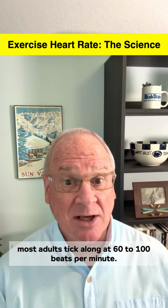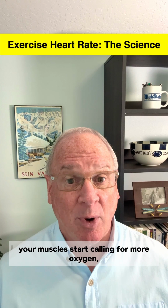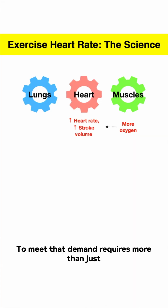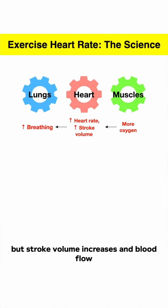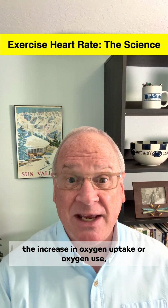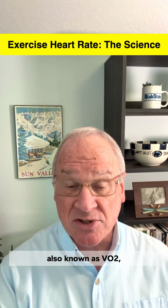At rest, most adults tick along at 60 to 100 beats per minute. During exercise, your muscles start calling for more oxygen, so your heart steps on the gas. To meet that demand requires more than just a bump in heart rate, but stroke volume increases and blood flow is redistributed to the muscles that need it most. But it's heart rate that most closely tracks the increase in oxygen uptake or oxygen use, also known as VO2.